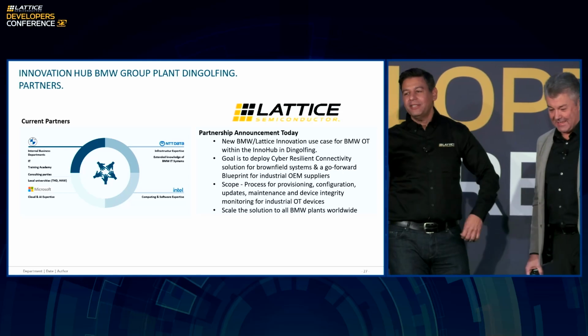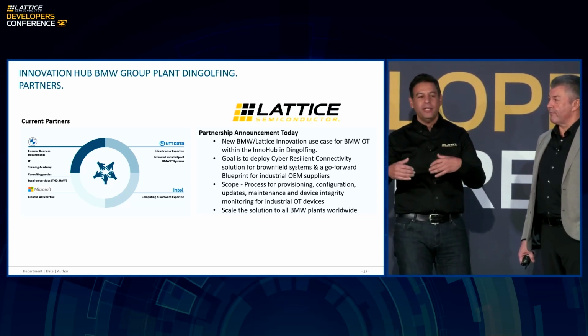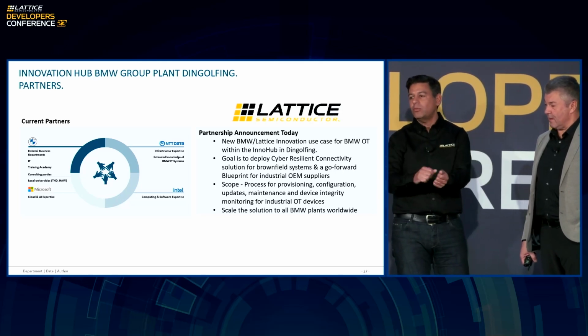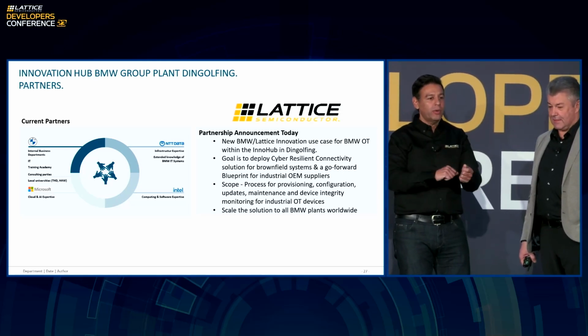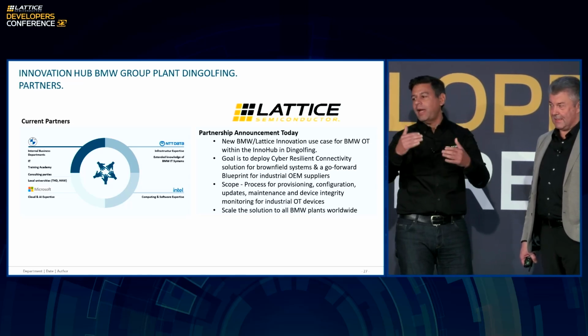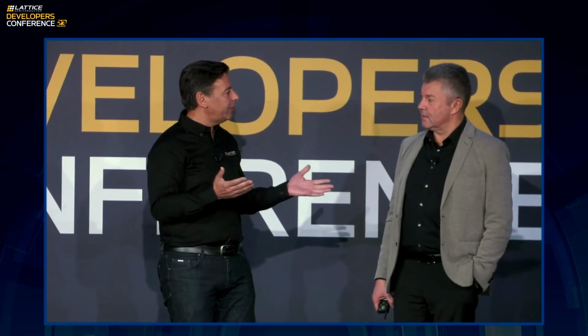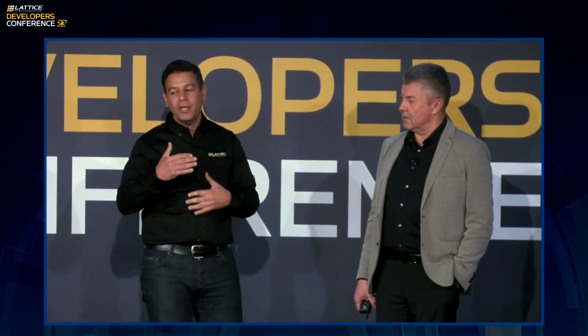When you talk about innovation in the industry, it isn't just about a supplier-customer relationship. Here's what I want, here's what I need. It's about us rolling up our sleeves. It's about us working together, figuring out what are the challenges that you need to get to that future factory. What are you trying to accomplish? And I think between the collaboration with BMW and Lattice, we're coming a long way.